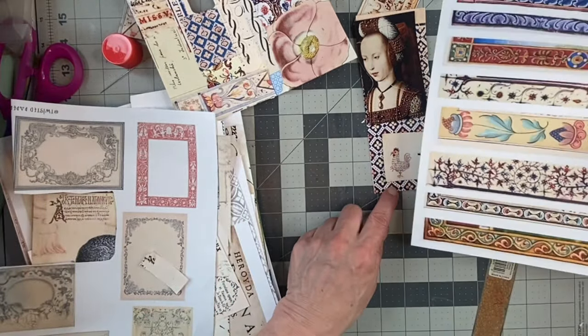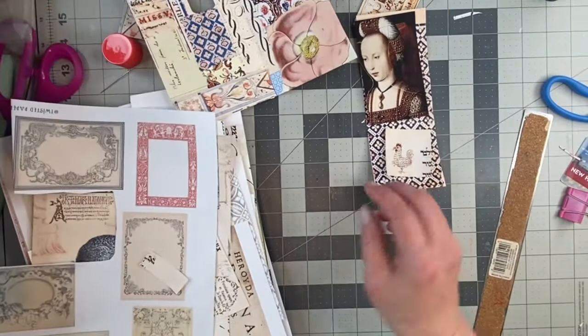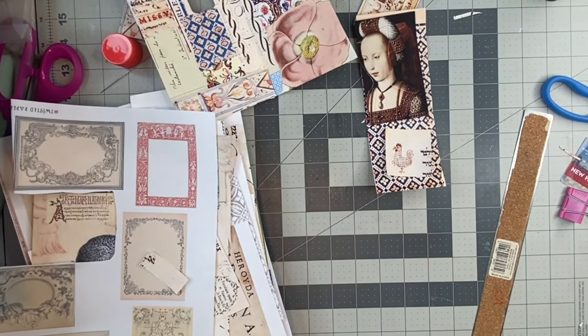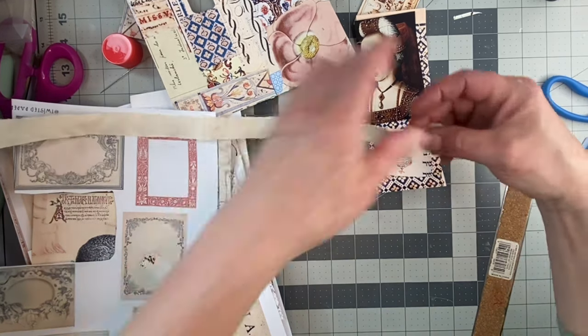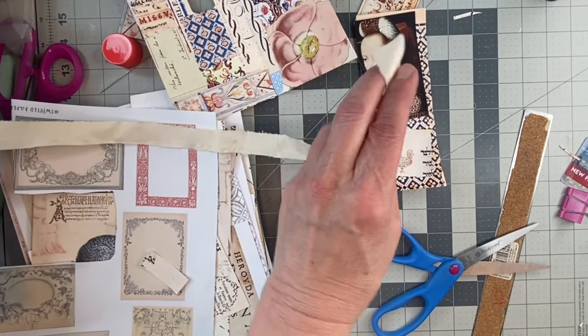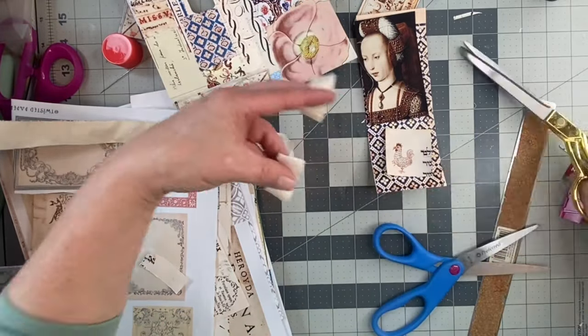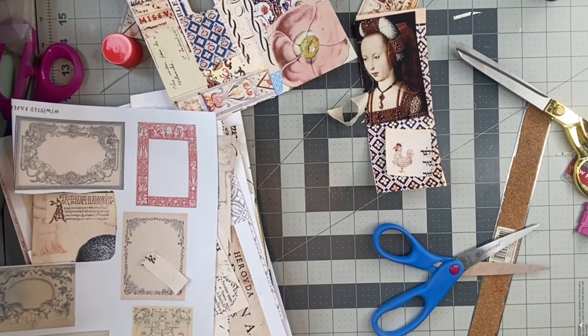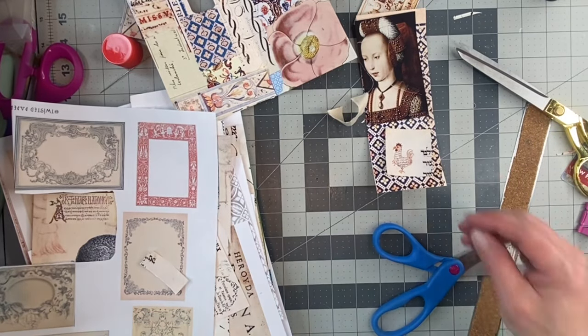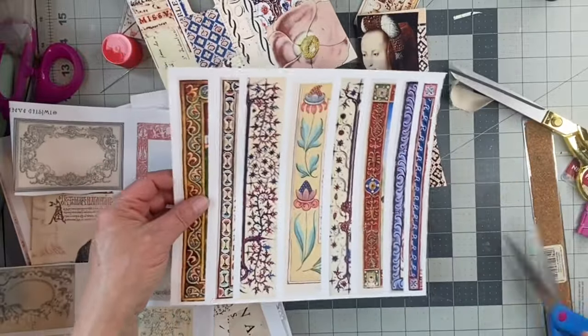I'm trying to see if we did a little bit of the trim, but no, I don't think so. So let me just look over here. Oh. Well, I do have a piece of rag stuff. Possibly we could just take a little piece of that. Use it with something. Somewhere. And maybe a little piece of this.